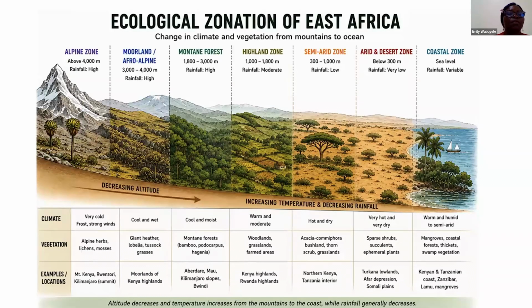Now, in terms of vegetation, if you think about coming from the high peaks all the way to the Indian Ocean, the climate and the vegetation are influenced mostly by the altitude and, of course, the temperatures. So we have the alpine zones, then the moorlands, then the mountain forests, which are some of the most important forests, and then the highland zones where there's plenty of agricultural activity. Then we get to our lower altitudes, mainly where we have our woodlands and the bushlands, the semi-arid zone. And then eventually we get to the Indian Ocean, which has a warm and humid influence. So the vegetation patterns in East Africa will usually reflect these kinds of zonation.